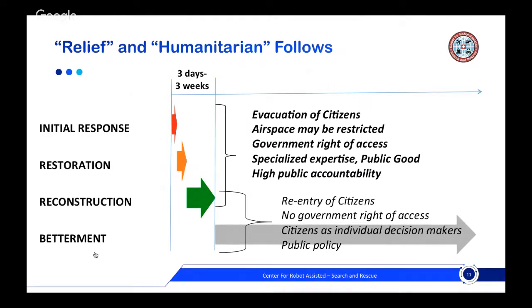Right? So you think about it as I'm searching for a missing person. At some point, in that missing person search, you're not allowed, even if you're a fire department or law enforcement, to just go on somebody's property and say, well, I'm still looking for this person. So same thing with a disaster. And you see the shift to citizens being the individual decision makers versus an agency being a decision maker. And a lot of this is influenced by public policy.